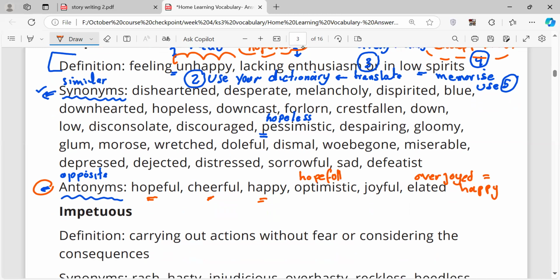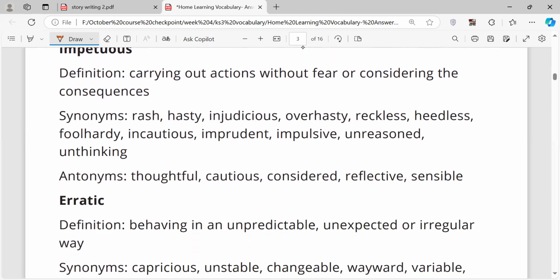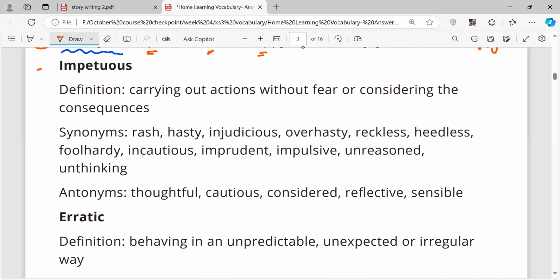All right, let's go to the second word. Read, ya Safe. Synonyms. Now read the word impetuous. What is impetuous? Making an action without fear or considering the consequences. Again, impetuous means carrying out action without fear or considering the consequences.